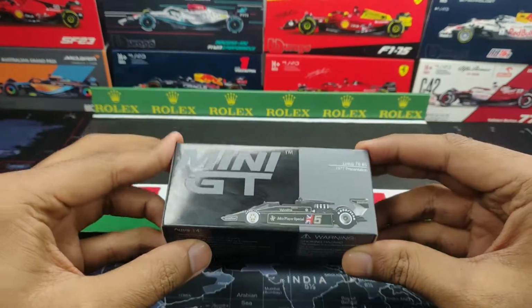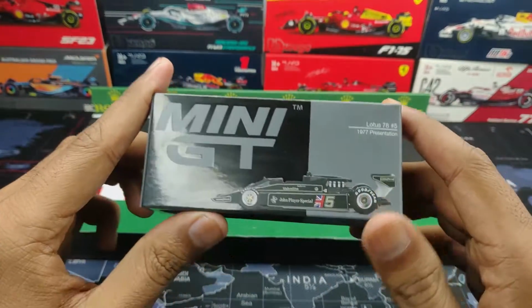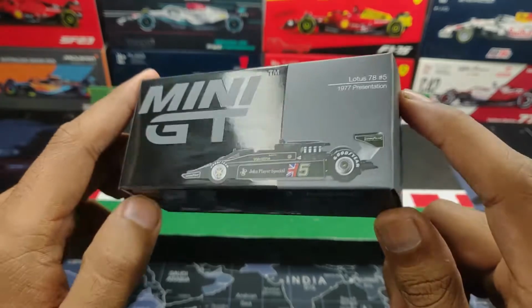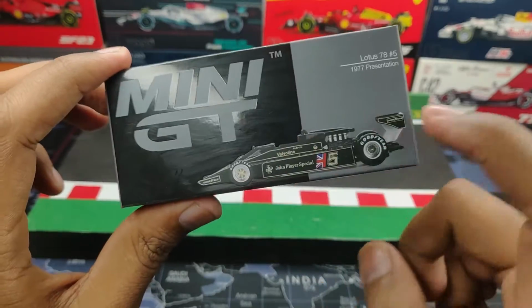So for this particular review, I am actually a bit late, but I couldn't find this model anywhere in India, so I had to import it from a different country. So this is the Mini GT model number 489, the Lotus 78 number 5 from the 1997 Formula 1 season. And as you can see, this is a super old Formula 1 car with the black and gold livery.